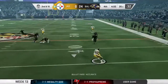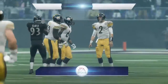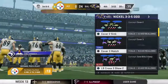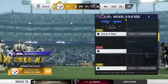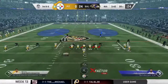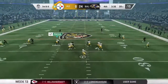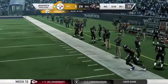Throwing again on 2nd and 10. Rudolph, and a quick throw here, that's complete. That's a gain of 4 as we slip inside of 4 minutes left in regulation. The Steelers on 3rd down, not so hot, 2 for 9 to this point. This will be 3rd and 6. Rudolph throwing again, and this is going to be incomplete.